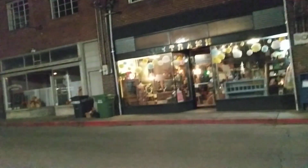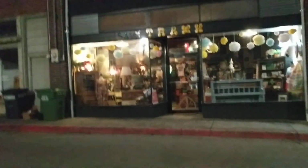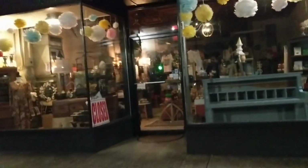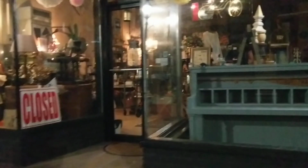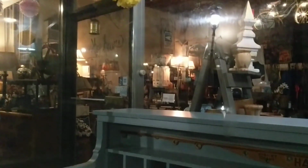Oh, here's a neat place. It's closed, of course, because no business would be open this hour of night. Sicey Trash. Let's take a look through their window and see what they got. Maybe next time we're here, we'll go in here when they're open. There's a lot of neat stuff in there.